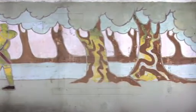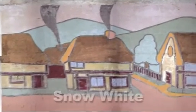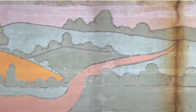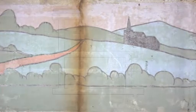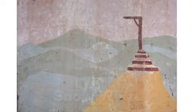Snow White is the theme for our next paintings. This is a German fairy tale, but in our version, the scenes have been adapted for obvious reasons. The first panel shows English cottages in a typical English landscape, complete with the village church. The end wall shows gallows on a hill. This image is in marked contrast to the version created by Disney.